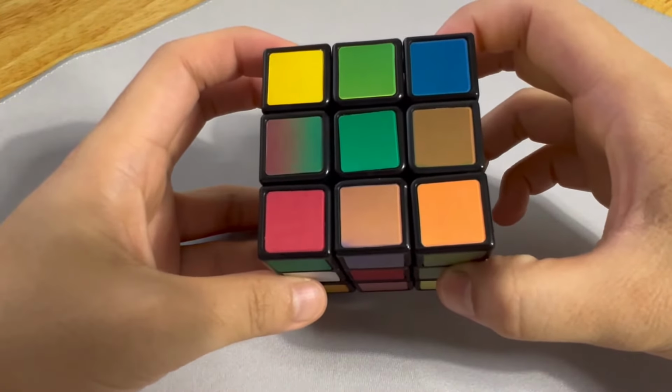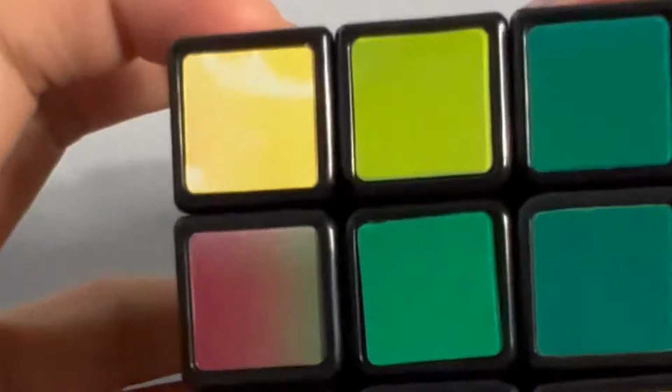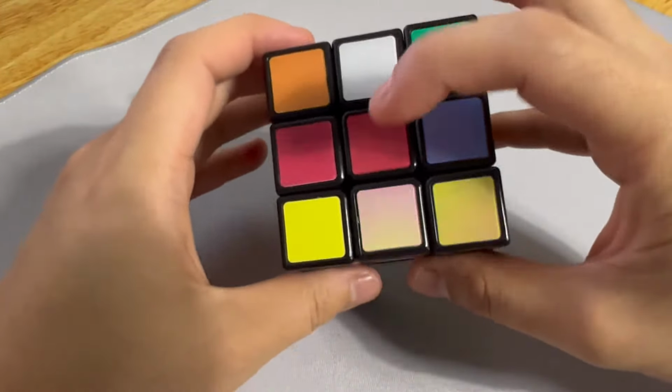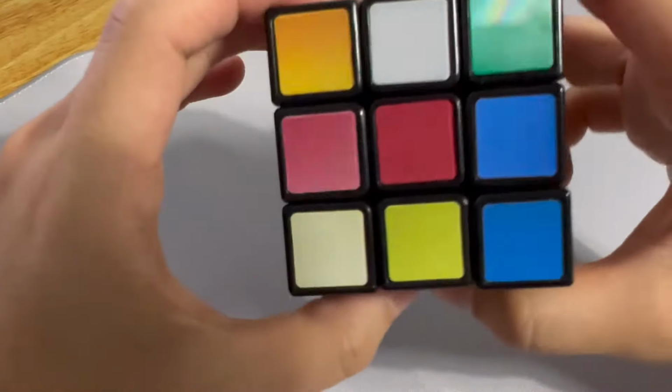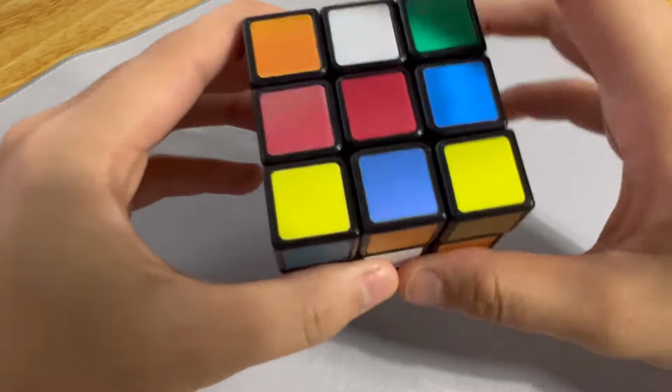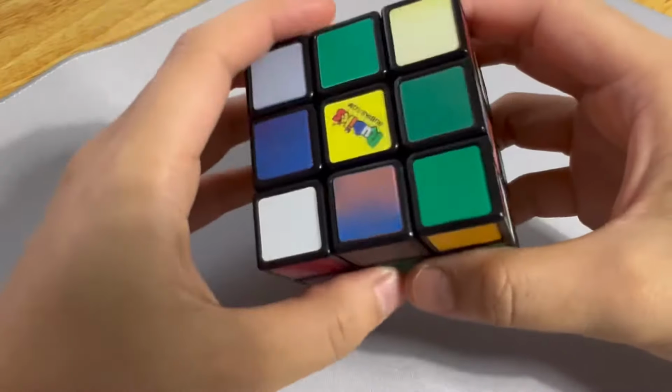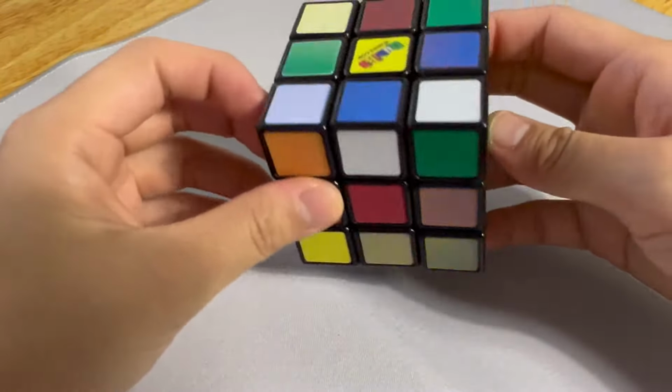If I pause it just the right frame, this one looks half red, half green. That's wild. This is crazy. This looks incredible. One thing you'll notice is that there's certain pieces that don't change color. For example, the center pieces, no matter what angle you look at it, this is always red, blue, orange, green, white, and yellow.